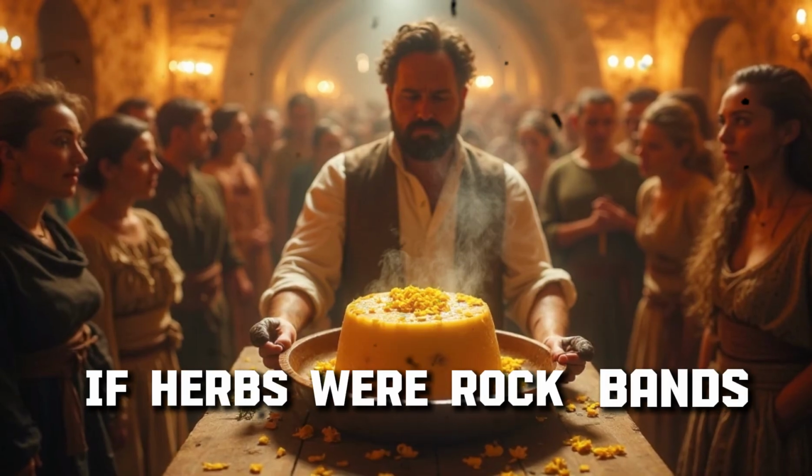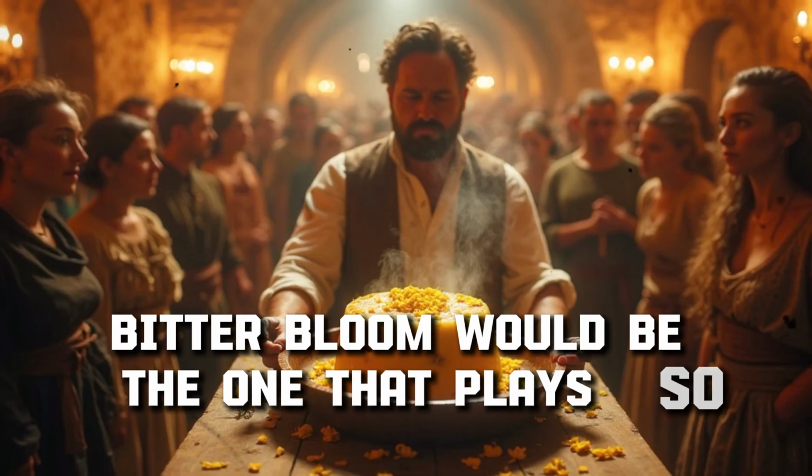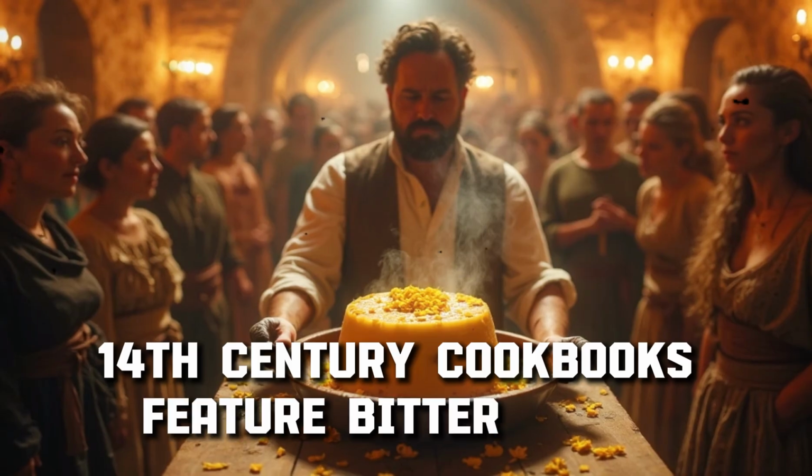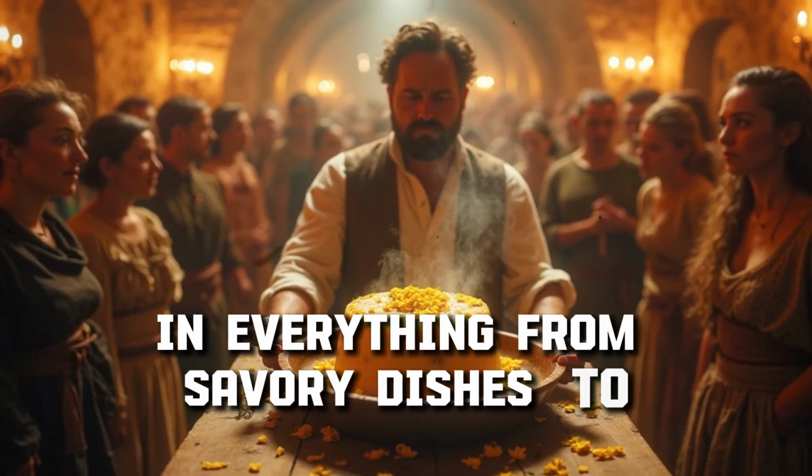If herbs were rock bands, Bitterbloom would be the one that plays so loud, the neighbors called the sheriff. 14th century cookbooks feature Bitterbloom in everything from savory dishes to desserts.